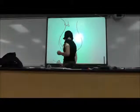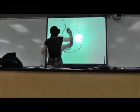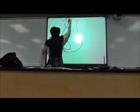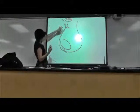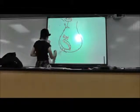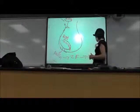Okay, next let's do our HPA axis. So our HPA axis is the hypothalamo-hypophyseal adrenal axis. It's going to start up here with CRH release. CRH is going to be dumped into the hypothalamo-hypophyseal portal system and stimulate cells called corticotropes. It binds the CRH receptor, and they release ACTH, the adrenocorticotropic hormone. ACTH targets the zona fasciculata of the adrenal glands and causes them to release cortisol.